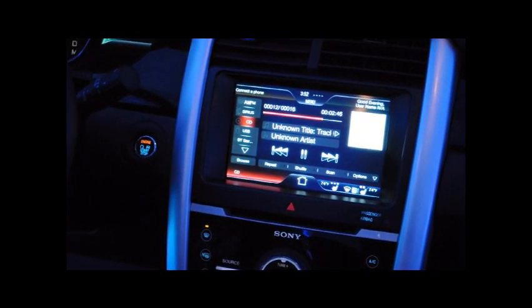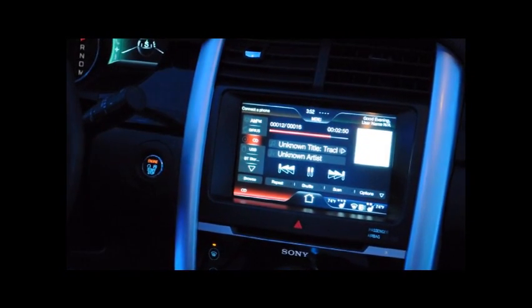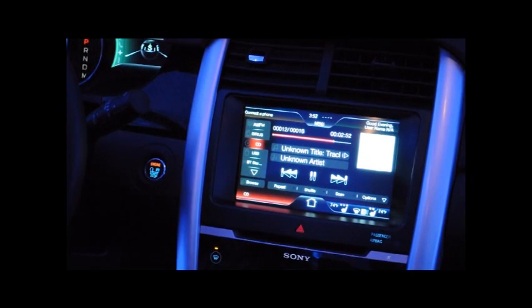It seems very intuitive and almost natural feeling. Good. That's exactly what we're looking for, the way it's laid out. Yeah, make it safer, easier.